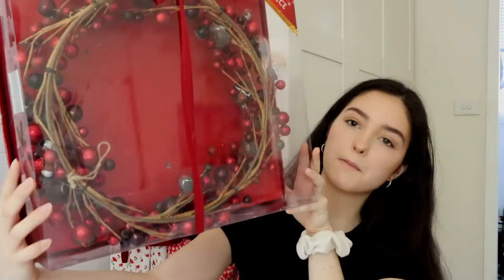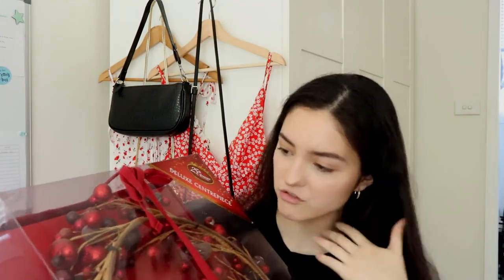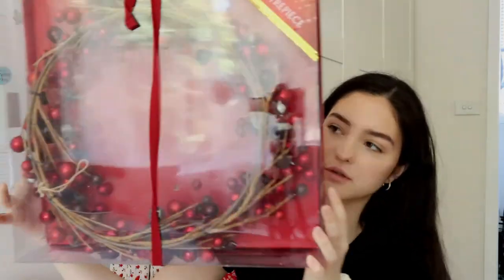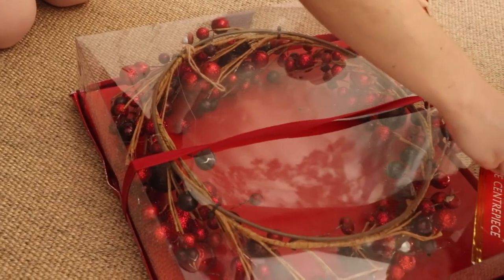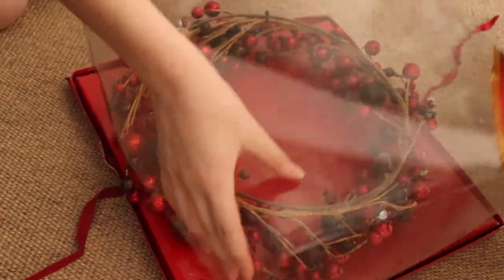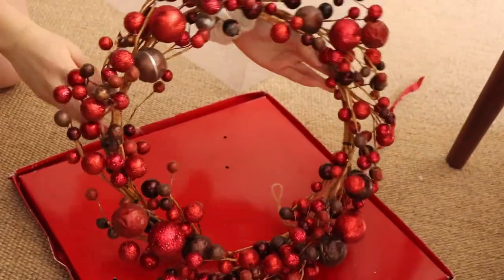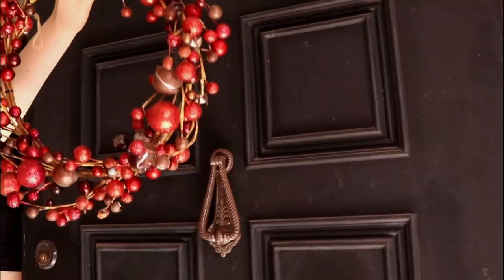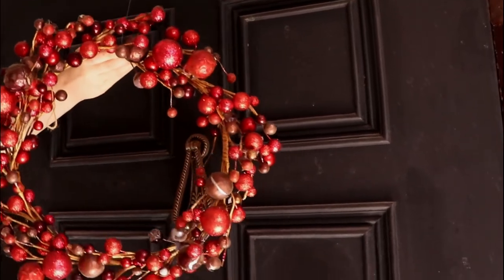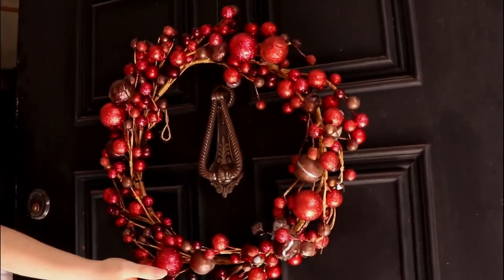The next decorating thing I'm gonna do is I'm gonna put up this big wreath on our front door. We've had this wreath for quite a while now and some of the bits are like falling off, but overall it's still very cute, so I'm gonna put this up. Is that in the middle? Yep. Got it.